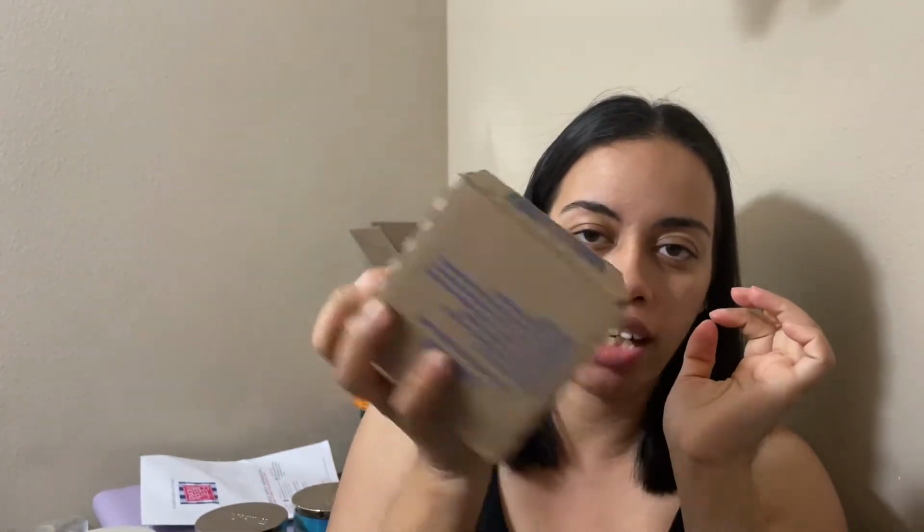So first things first, and this is how it comes packaged when you order it online. It comes in a box, in a big box. So yeah, first candle that I got was Mahogany Coconut. You guys, look at this packaging, it's super pretty. This is a White Barn candle, and yeah, this one is really, really nice.